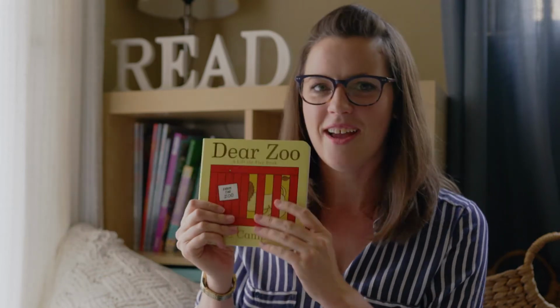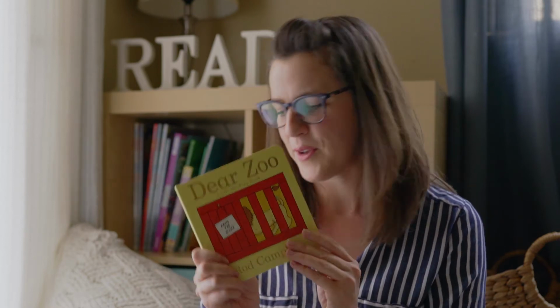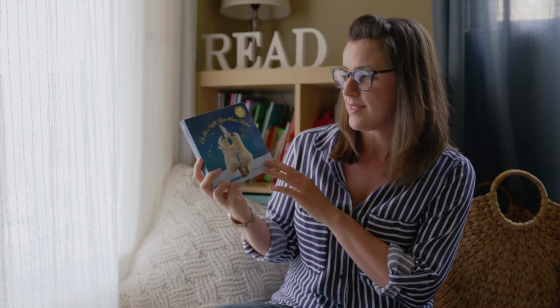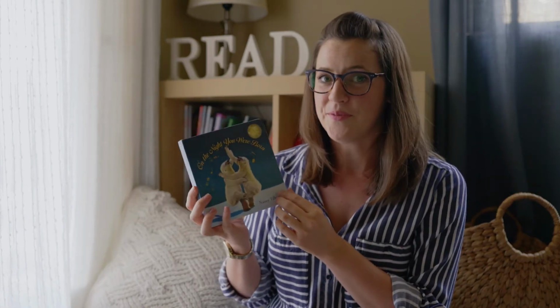And I even remember this from when I was younger. It's such a great, fun book. This one is just so sweet. On the Night You Were Born.